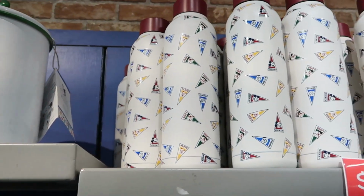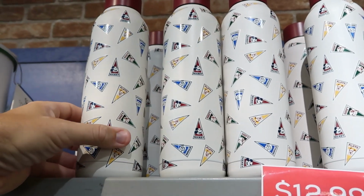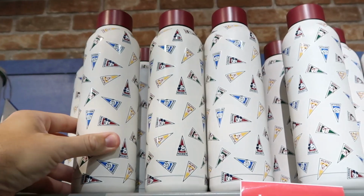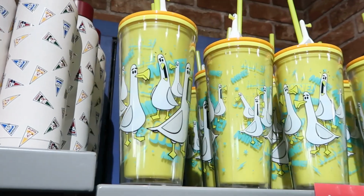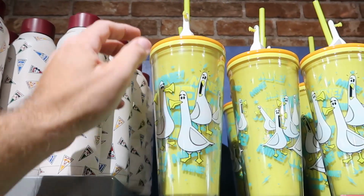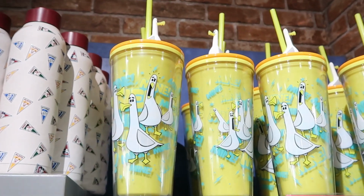But so many cool cups right now at the outlet. These have all the different banners with the characters from Pluto, Mickey Mouse, and Donald Duck. Originally $30 in the parks. These are now $12.99. And it does look like from over at Epcot from the Finding Nemo attraction, they do have that plastic cup with all the seagulls that says mine a bunch of times, and you get the gibbet on top for $13.